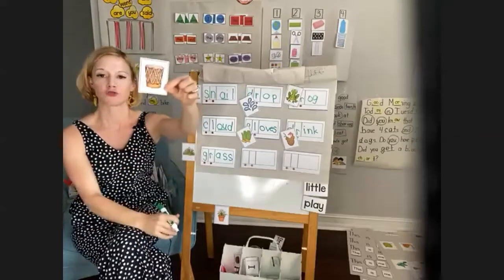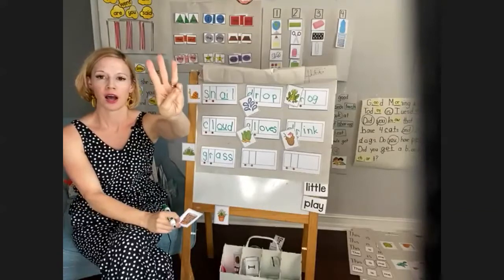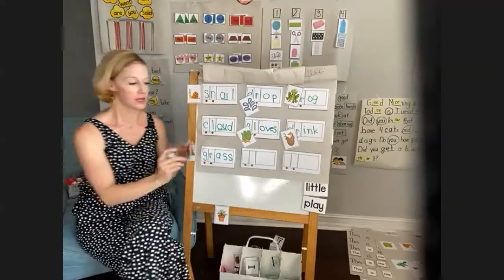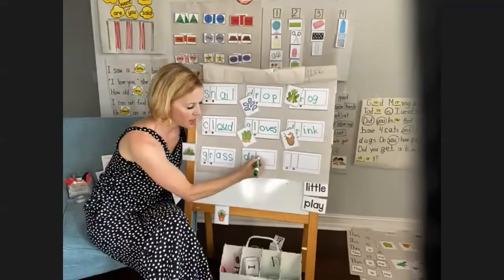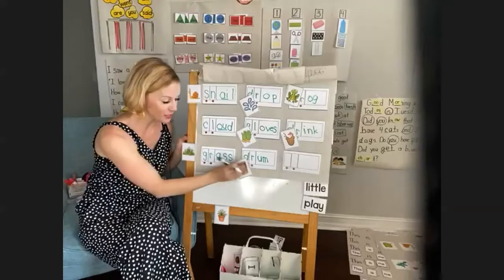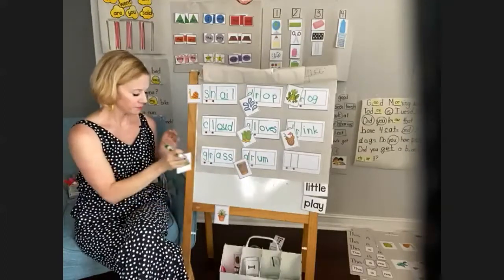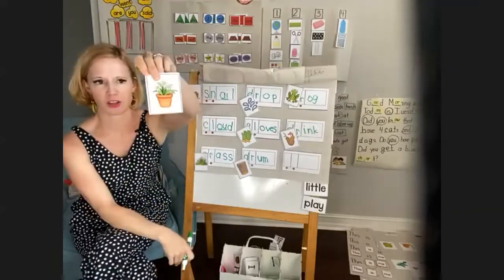Let's try drum. Four sounds. Listen. Guys, these are hard words, and you're doing such a great job with them. Okay, we have one more. Oh, I don't know why Miss Karen picked this one. It's such a long word.